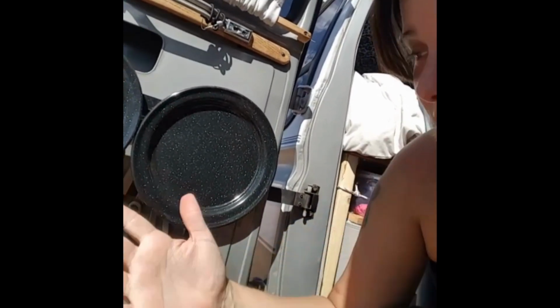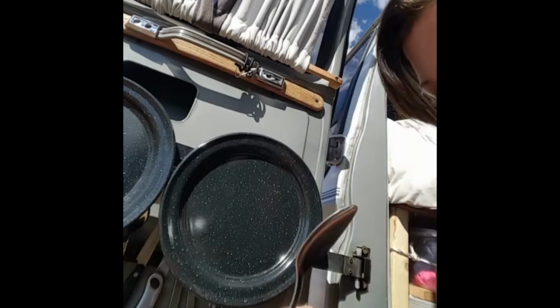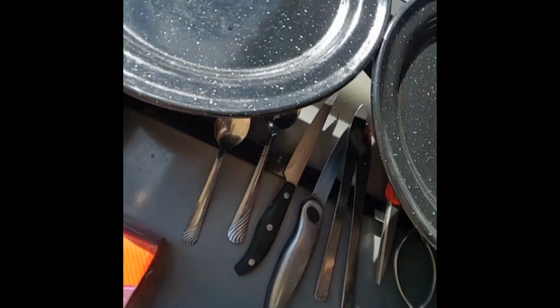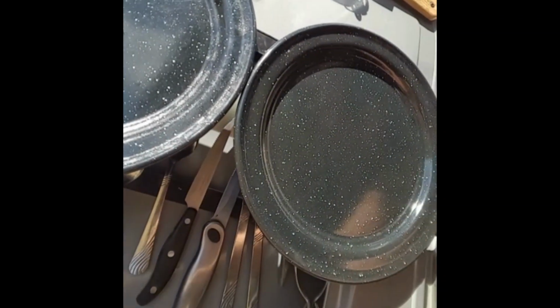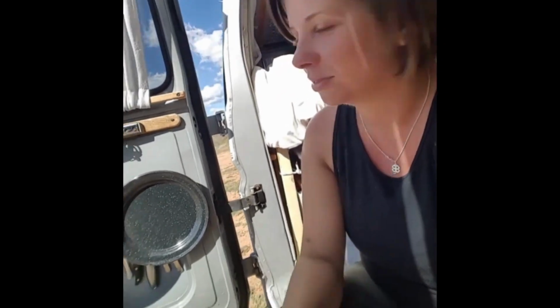And then we keep our other utensils, like we lost our forks, that's why there's a bunch of chopsticks in the other thing. But we do still have spoons and some knives in there. And our Ziplocs for stuff, like when we chop up apples and stuff like that. So yeah, it's a continuation of our kitchen.